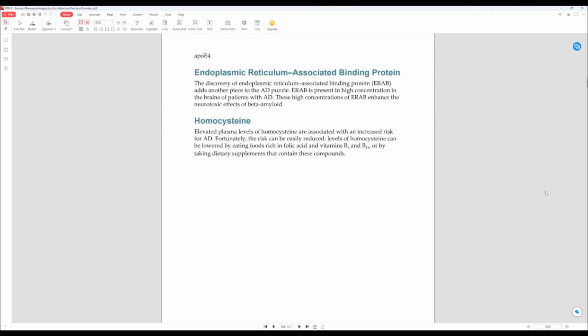So, endoplasmic reticulum-associated binding proteins. The discovery of the endoplasmic reticulum-associated binding protein, or ERAB, adds another piece to the AD puzzle. ERAB is present in high concentrations in the brains of patients with AD.